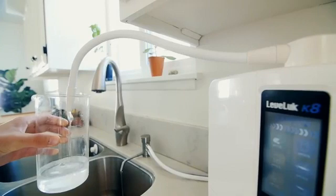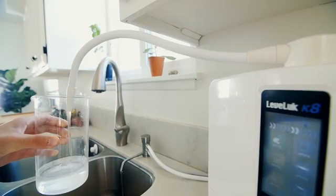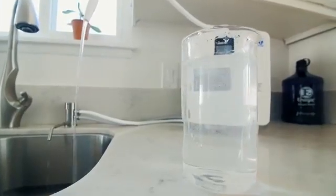Reason number 3, Kangen water is filled with antioxidants. When the water goes through the process of electrolysis, it changes the molecular structure of the water, and it also adds molecular hydrogen to the water. Molecular hydrogen is an antioxidant, and it's extremely potent. An antioxidant reverses oxidization, and oxidization, you definitely do not want that in your body.